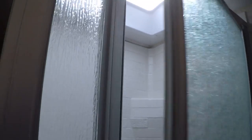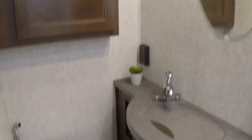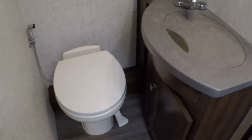Got a shower. Got the bathroom. Got a separate bathroom, got a sink.